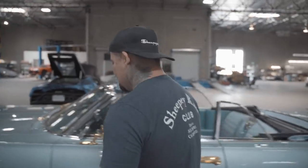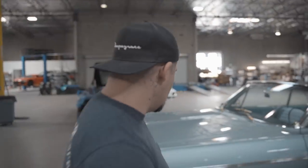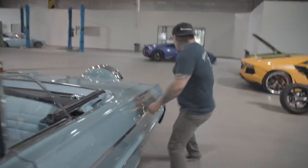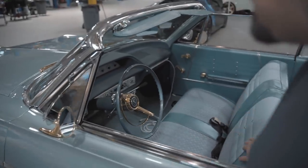So the car is a factory color. This is a non-super sport. The difference between a super sport and a non-super sport is the trim at the back. It doesn't circle around. The super sport has a floor shifter versus a column shifter and bucket seats versus a bench seat. And it has a 327. But from what I'm told, you could have also bought a super sport with a 281. This thing has a 281 in it.